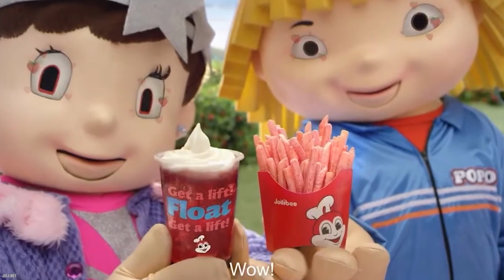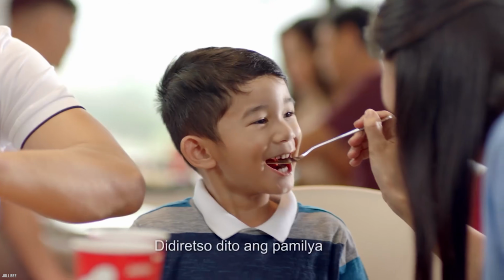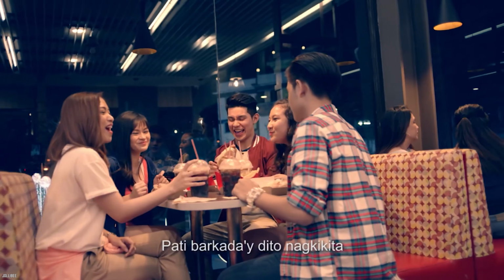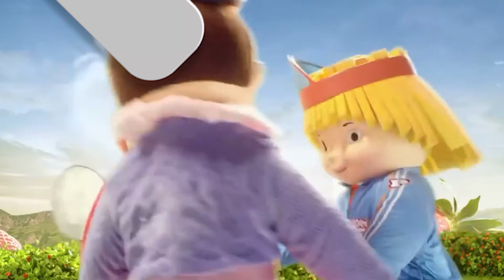If Jollibee can make these other floats, then it seems like it could easily put the Flip Float back on the menu. It seems like there would be plenty of room on the menu for the Flip Float, but Flip Float lovers will just have to wait and see what Jollibee decides to do.